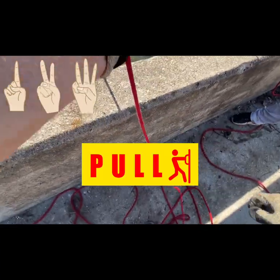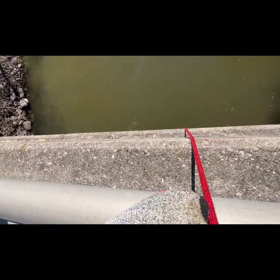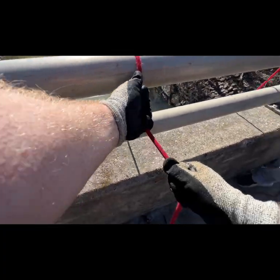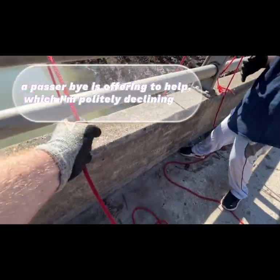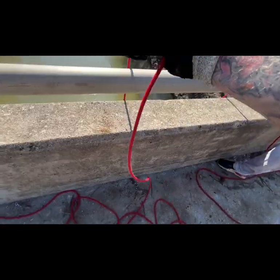Okay, wait, stop. Let's take a look here. Where are we at? Oh, we're getting there. Oh, it's a nice bike too. One, two, three, pull. Yes. Okay, thank you. Thank you so much, though. One, two, three, pull.